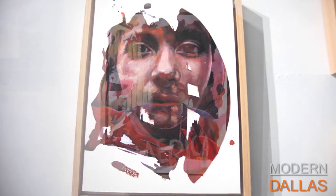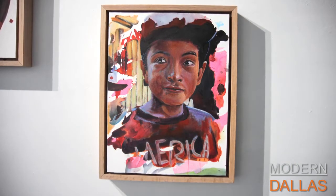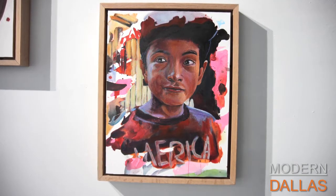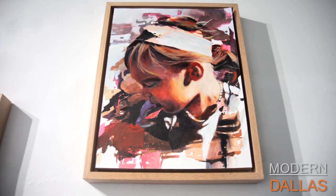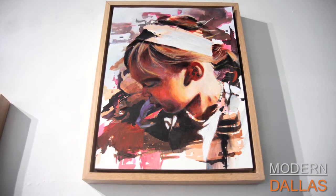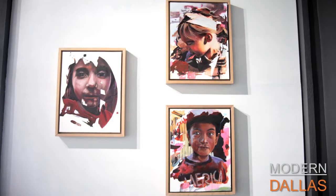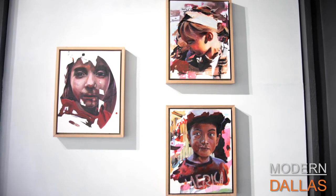So where did you gain this experience and knowledge of the arts? Well, I received my master's degree from the University of North Texas. I actually got my degree in watercolor. Millie Giles was an incredible teacher, really opened my eyes to the possibilities of the medium, and really forced me to be able to express myself in new ways.